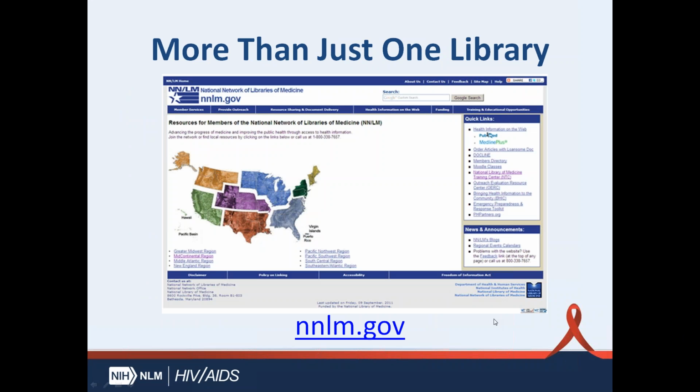Okay. And key to this is we're not just one library. The National Library of Medicine actually has a network called the National Network of Libraries of Medicine, NNLM. And what it does is it provides information access through our 5,000 member network, which includes university libraries, medical school libraries, hospital libraries. We provide access to health professionals, the general public, students, AIDS service organizations, for if you need hard copies of articles. We also offer more than just that.